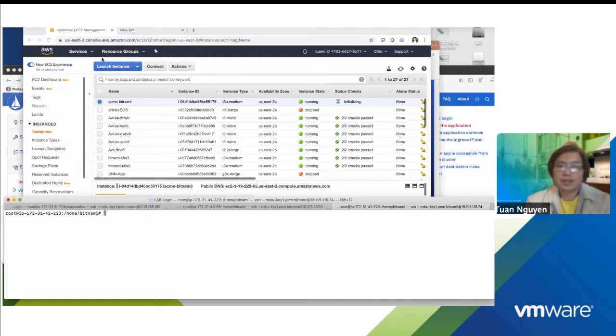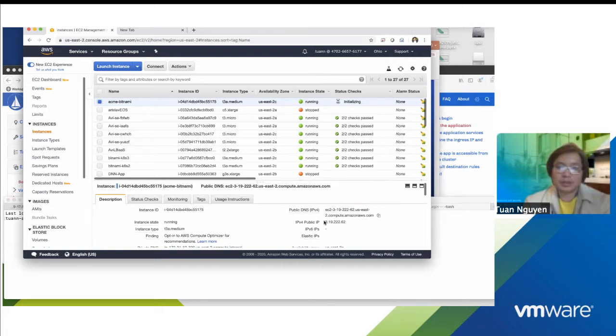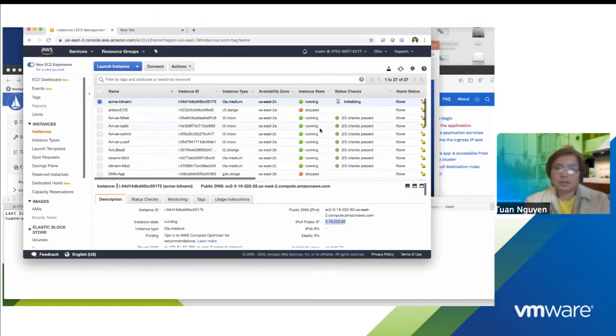Once it's loaded and created, you could easily run your Kubernetes commands like kubectl get pods, and then you can see all your pods running on AWS. I have the policy deployed. This is the IP address. I just grab it and log into that, and I wait until it's coming. Normally it should be very quick.